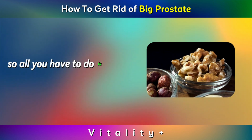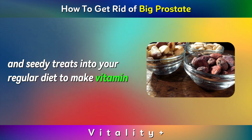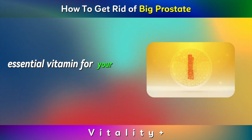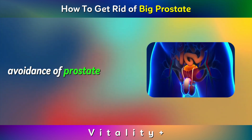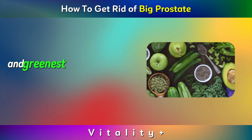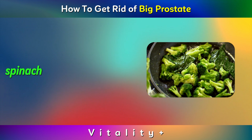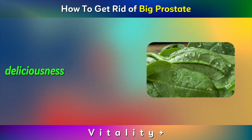So all you have to do is incorporate these nutty and seedy treats into your regular diet to make vitamin E your health ally. Number 4, vitamin K. Do you know that vitamin K is an essential vitamin for your bones? It may also contribute to the avoidance of prostate issues. The best part is that some of the brightest and greenest vegetables actually contain vitamin K. Consider green leafy vegetables like kale, spinach, and broccoli. These are like treasure troves of vitamin K deliciousness.